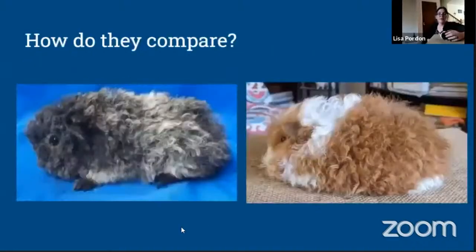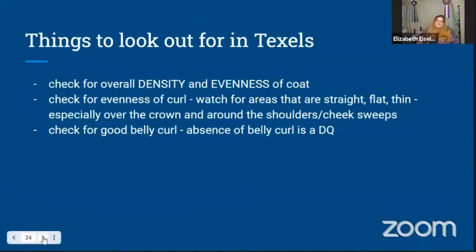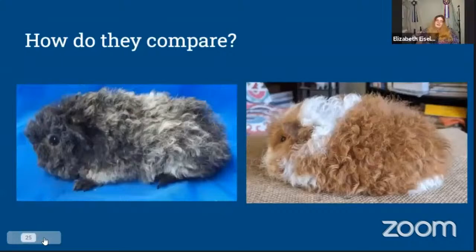So there's a couple examples. I think the one on the left is a little younger. I think the one on the right was about 4 weeks when that photo was taken. You can see how round he looks, right up through the cheek sweeps, and everything. He's nice and even all the way around. Yeah, I think the one on the left is about 3 weeks at that point. He came out of Peruvians, and you can just really see that there's a lack of curl. It's almost more wavy at this point.